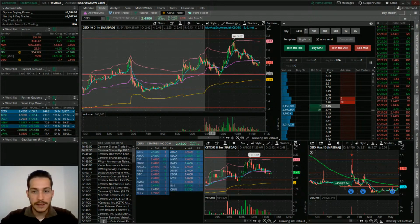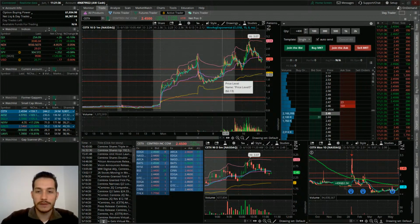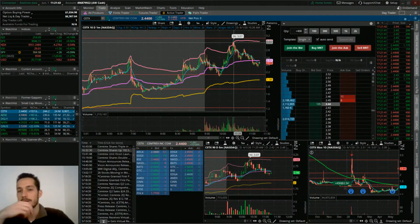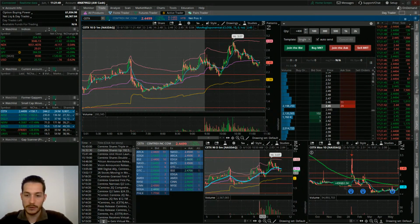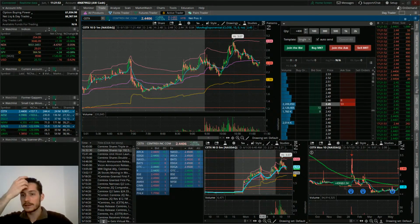CETX had a really nice bounce off of 2. When you zoom out a little bit, you have some really good perspective. So right around 10 o'clock, CETX, beautiful rally. I mean, these are the moves we're looking for. Awesome stuff. Hopefully some of you guys got it. I know some of you nailed some beautiful trades today. I unfortunately didn't.